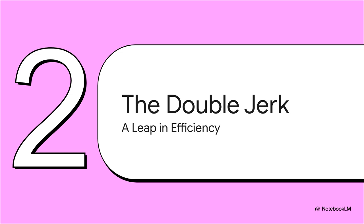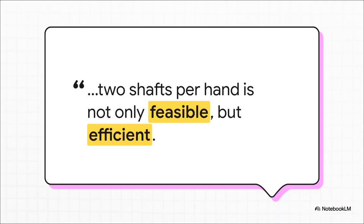Okay, so that's the model for one person. Now we get to the paper's big innovation for really cranking up the throughput. I mean, a presenter has 2 hands, right? So they could handle 2 people. But the authors ask, can we do even better? Could a single hand stimulate more than one? And based on what they call considerable photographic evidence, the authors are pretty confident. They state that a double jerk, that's 1 hand, 2 shafts, is not just possible, it's efficient. This idea right here becomes the cornerstone of their entire strategy.